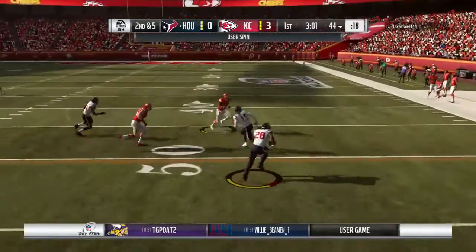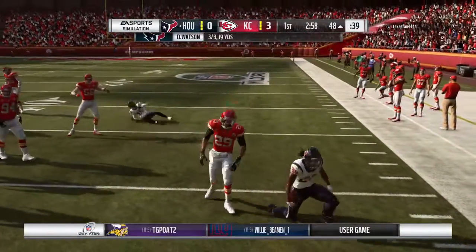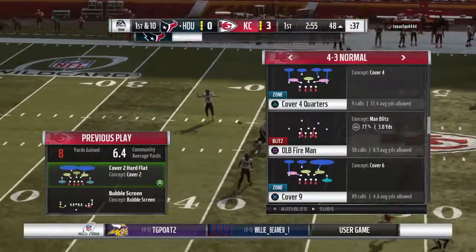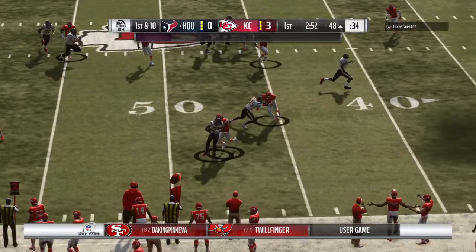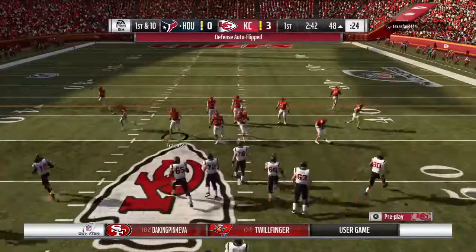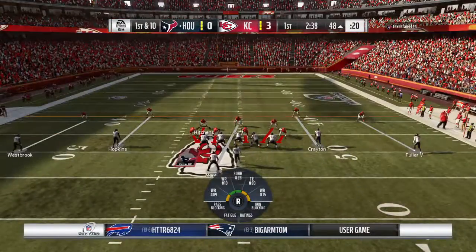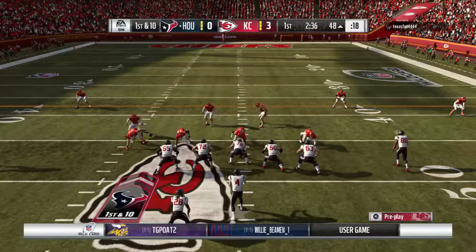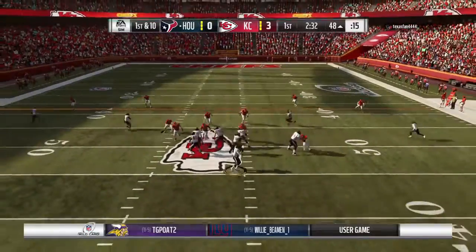Here's Watson. He's going to leave this for his running back. It's complete, and he'll be brought down at the 48-yard line. 8 yards on the pickup there, and it moves the sticks. Well, that was a pretty favorable situation there. What would you call that? 2nd and manageable? Smart play, too. Didn't force it downfield when he didn't have it. Just checked it down, let him get the 1st down, and that's exactly what he did.